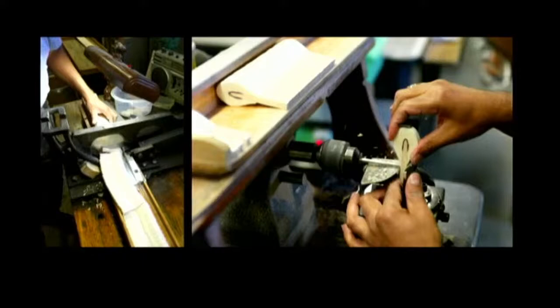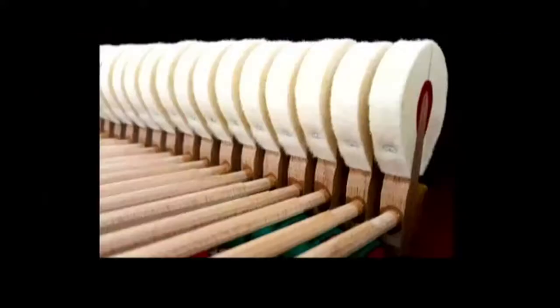The big ones in the bass section will have an easy life. They'll have to make contact with only one or two strings. Up in the treble, the hammer has a harder job because there are three strings for each note.